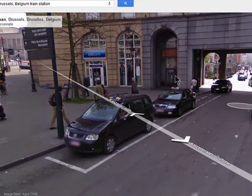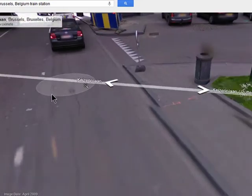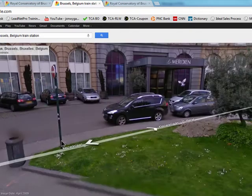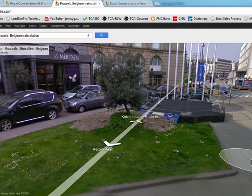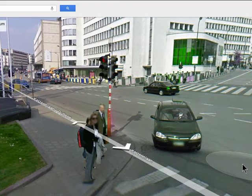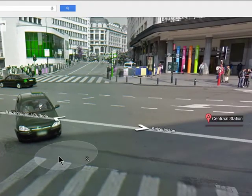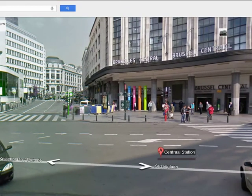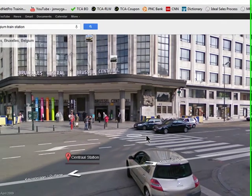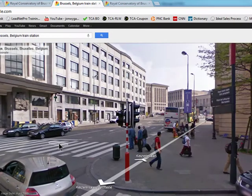So you'll notice that we can just look around here and see where it's at. Big circular entrance. But this just gives you an idea of the first thing I saw when I got there. Pretty clean city, pretty normal city based on American standards. There's the main entrance to the train station. So as you can see, it's very clean here, as it was everywhere I went.